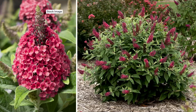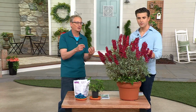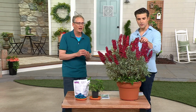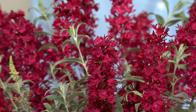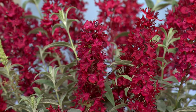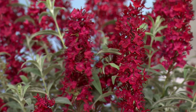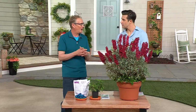So, each spike of flowers is actually a bunch of little flowers. There are lots of little flowers along each spike. Right. And that's kind of a buffet for a butterfly. If it goes to one big flower, it just takes a drink from that flower and moves on. But here it has 10 flowers it can drink on one stop. So they tend to flutter and just hang out. So it's a great plant.